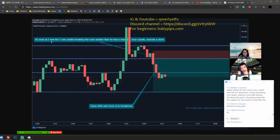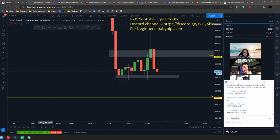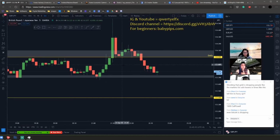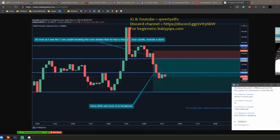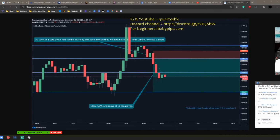As soon as I saw the 5-minute breaking the zone and we had a bearish 1 hour candle, execute a short. Where was this? Oh, 5. Okay. Ooh, gold's on the climb. Stuff's just moving. I close 66 and move stop loss to break even.